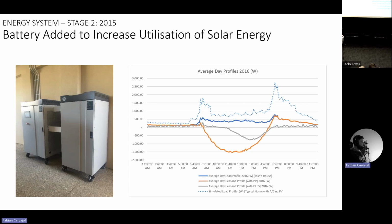What an unattractive beast that battery is. It was the only one that was approved. It was made by BYD. So a 10 kilowatt hour, 9 kVA unit. Would you believe one unit is for the batteries? The other unit is for the energy management system and the cooling fans.